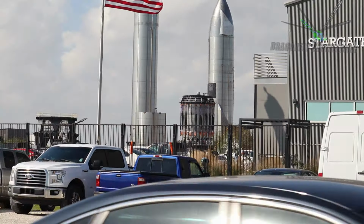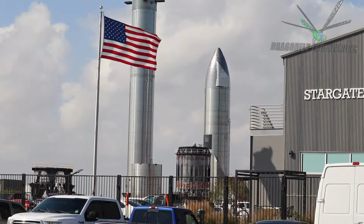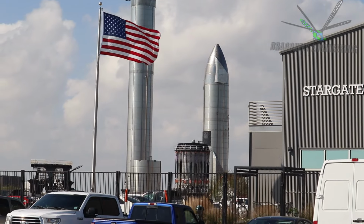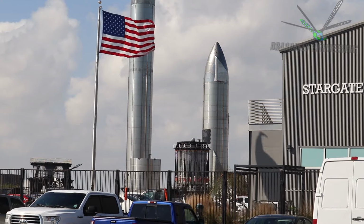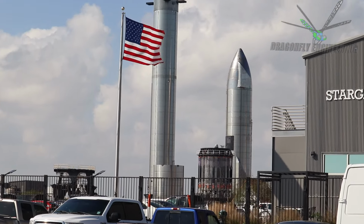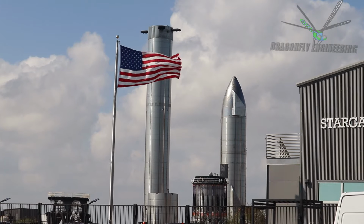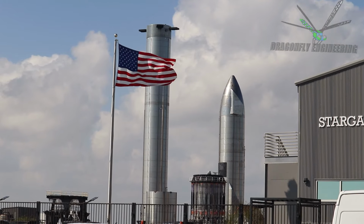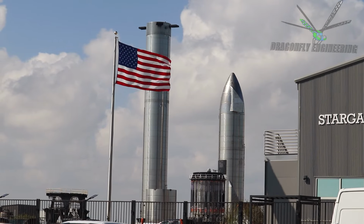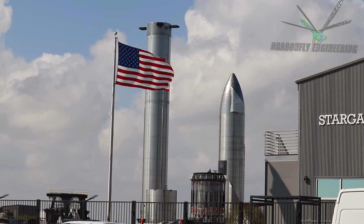And in the background you can see one of the serial number Starships. I still believe that's number 16. Or no, actually I think that's number 15. And then booster number 3, which was a prototype that never actually went to the launch facility. Or actually I think maybe it did and they brought it back. I don't know all the history of everything that happens here.